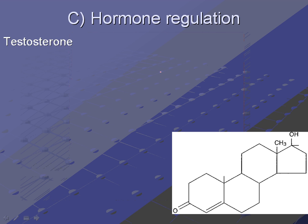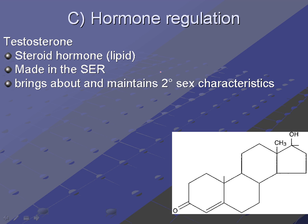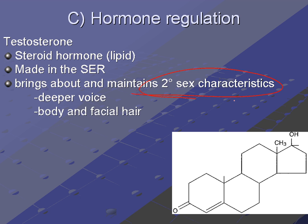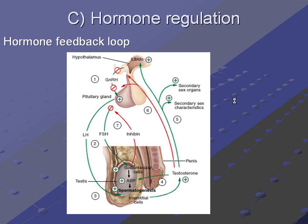Okay, so let's finish off with just talking about testosterone. It's a steroid, as we know from before, made in the smooth ER, and it brings about and maintains our secondary sex characteristics. So for guys, this is a deeper voice, body and facial hair, muscle development, and also oils, acne, and sweat. So they're stinky and they have acne.